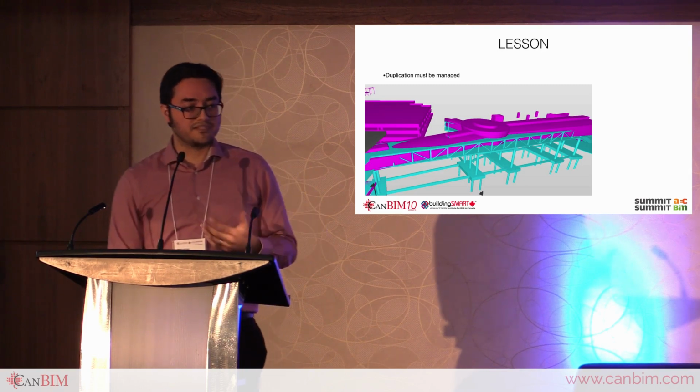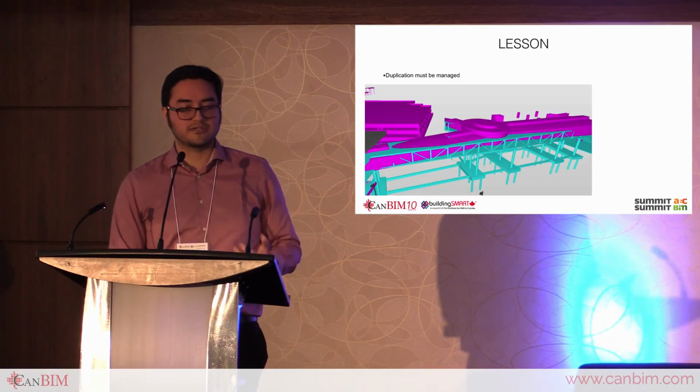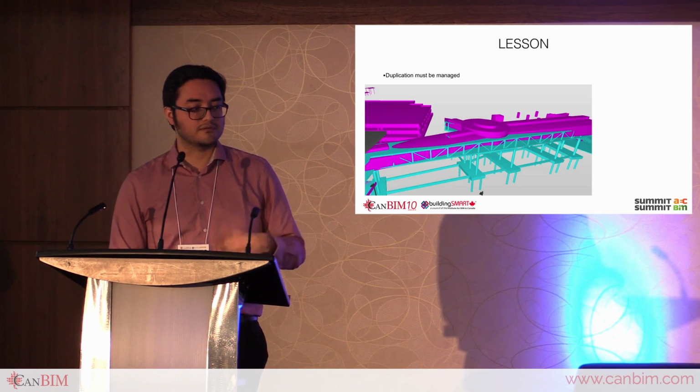And these are pervasive issues in our industry that we don't talk about very often, right? So it looks great on plan, but we're generating a model for virtual coordination, and if we're going to do virtual coordination on things that are not accurate or are conflicting, then our benefits are going to be diminished.